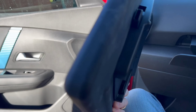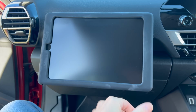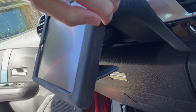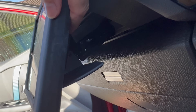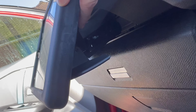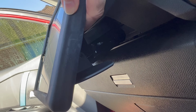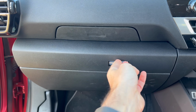So here you've got a tablet holder. Now you put your tablet inside there, and that fits onto that. A bit grubby, sorry. But anyway, there we go. So that's your tablet holder. And once it's on, it's very secure. You've got a couple of latches up here. I don't know if you can see that. I don't think you can. There are a couple of latches there, one on either side. If you pull that, then it comes up.